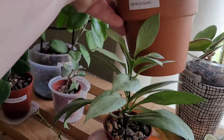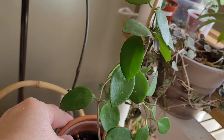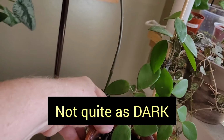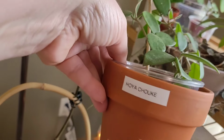Over here is my Hoya choke, which to me looks a lot like a Mathilde. However, the leaves aren't quite as green, and there's no splash on this, but I do have a new leaf right there. This is my Hoya choke.